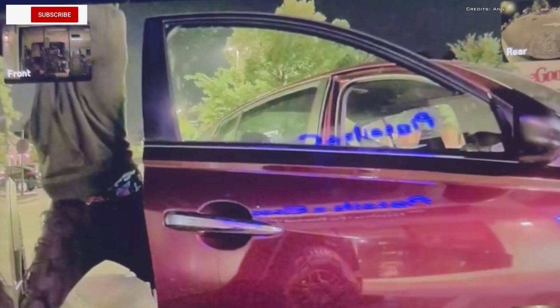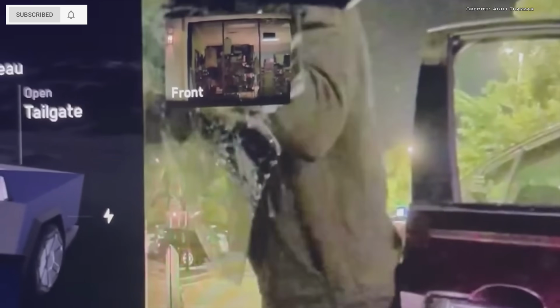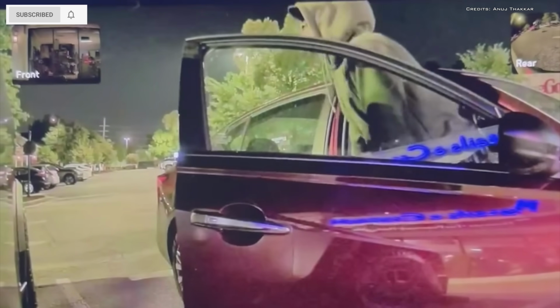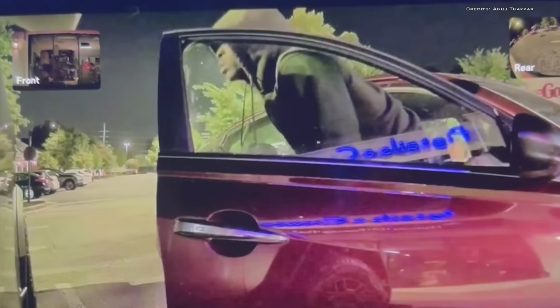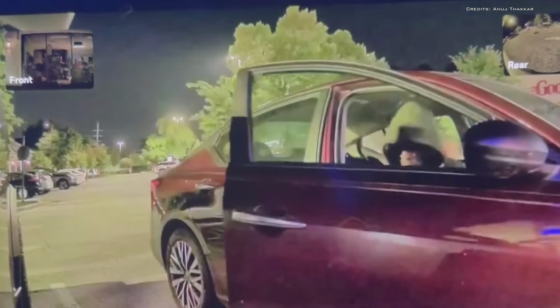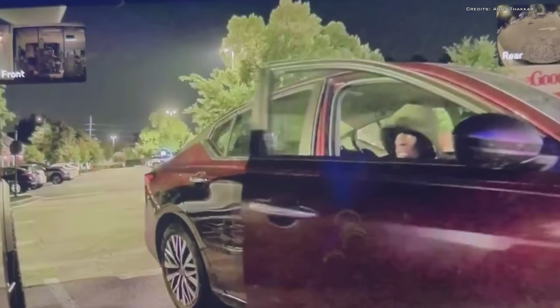A car burglar shatters a Tesla Cybertruck window, peels down the glass, and climbs into the truck to steal a bag. The owner said that there was no alarm, no notifications on the phone, literally nothing happened. The truck recorded the incident on the sentry mode, but the owner really was not able to do anything as it was too late.